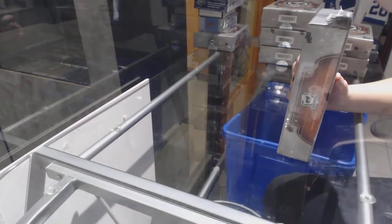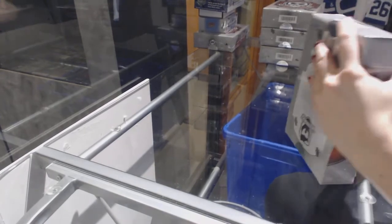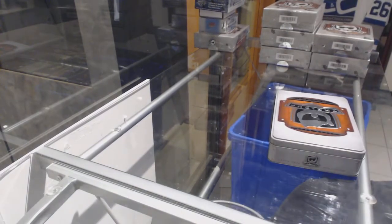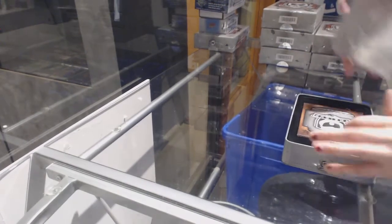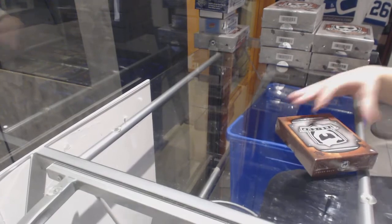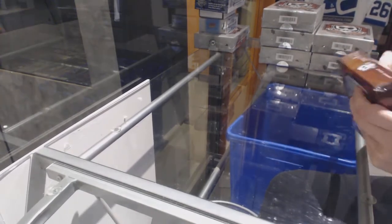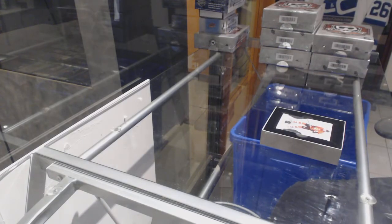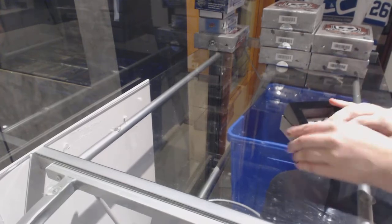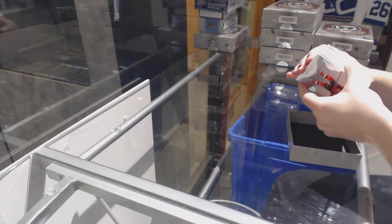All right, box number one. What's the case hit gonna be, guys? This is the first one I'm doing. It's gotta be good. We have yet to hit a 99. All right, I know what I'm going for. Ooh, it's a thick one. There's a really thick card in there.